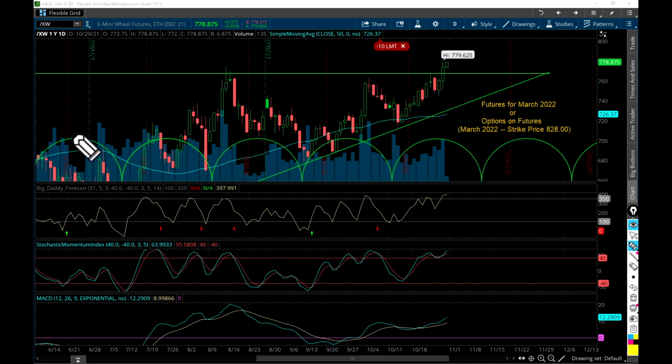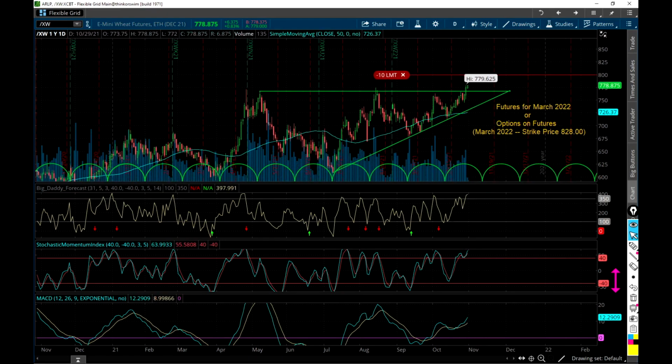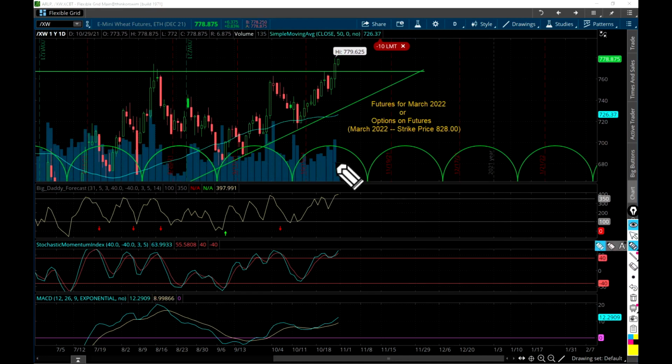I talked about this. Huge ascending triangle. Let me see if I can get this to come down a little bit. Look at this ascending triangle. Look at this thing. Been going on for months. And I said yesterday, the day before, that I thought there was definitely going to be a breakout. Sure enough, guys, there it is. It broke out today. It already broke out today. Absolutely amazing. I wasn't sure it was going to happen that fast, but what do you know? The day after I put the video out, it breaks out above the triangle.